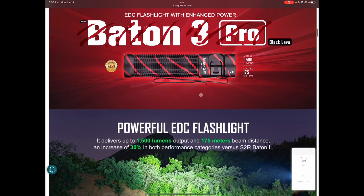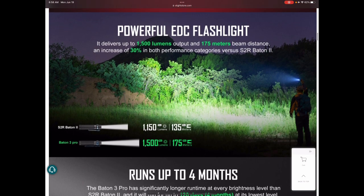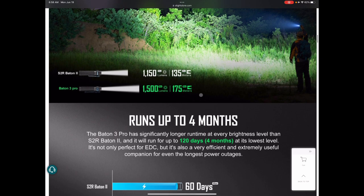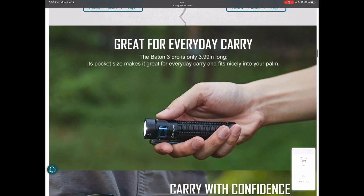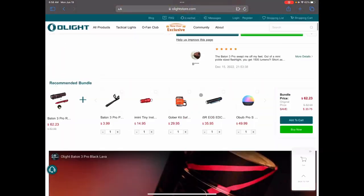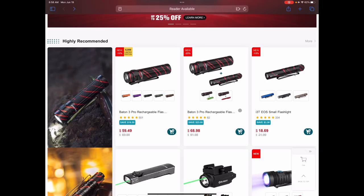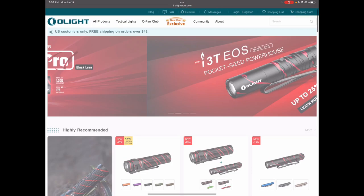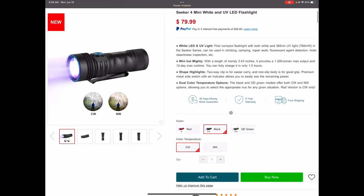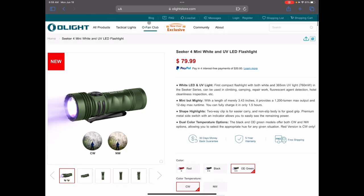That Black Lava looks so good. I have something in the Black Lava. I don't really remember what it is. I think it's a Baton model, I can't remember. So this is just a Baton 3 Pro in a different colorway. It doesn't look like there's anything super fancy about it. I don't think there's anything new with the Secret 4 Minis. Cool white, neutral white. Sold out of the neutral white on the red. So that's all about the same.